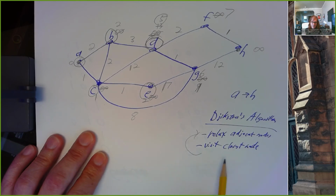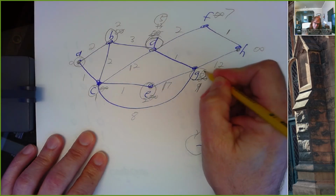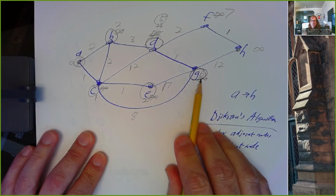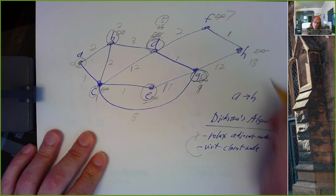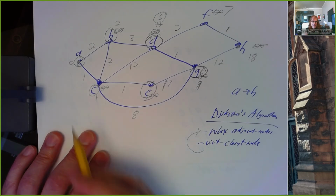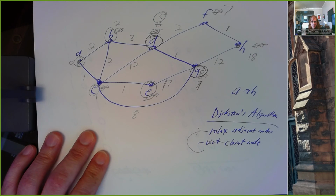So now I find the node that's closest to my collection, which is G. So at this point I know I can reach G in a distance of 6, and that's the best I can do. So I'm going to relax nodes adjacent to 6 that I haven't visited yet. 6 and 12 is 18. So that looks better. So I know there's a path from A to H with distance 18, but I don't know if that's the shortest path yet.